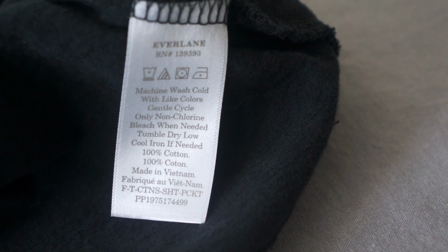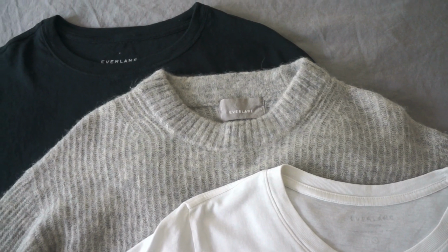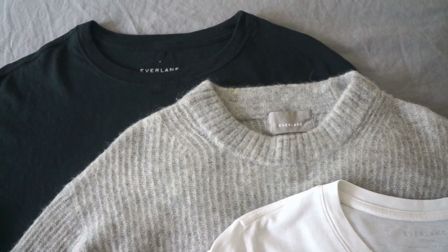Number one is that they make a lot of their clothes from natural fibers, and that can be really hard to find these days because a lot of brands are making a lot of polyester clothes or a lot of mixed fabrics. So I can really appreciate that they have a lot of items made from cotton, linen, silk, and wool, because that can be really hard to find these days.